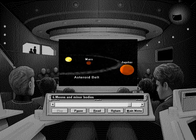The planets and their moons are the main bodies in the solar system, but there are other bodies besides. Between the orbits of Mars and Jupiter, a ring of rocky bodies, large and small, circles the Sun. It makes up what we call the asteroid belt.